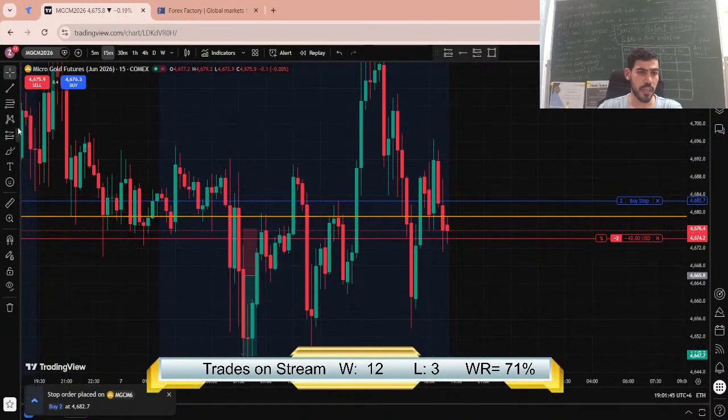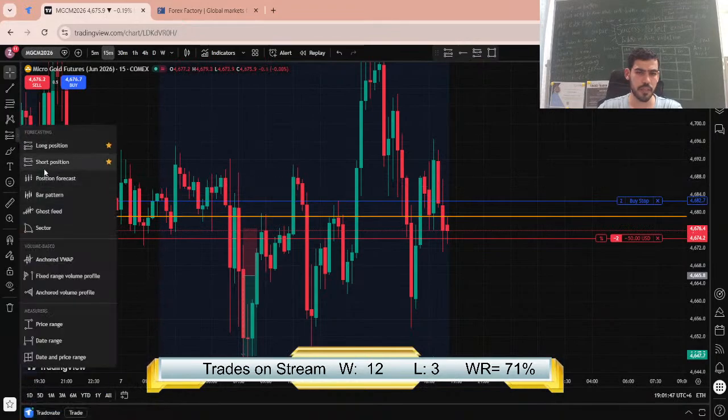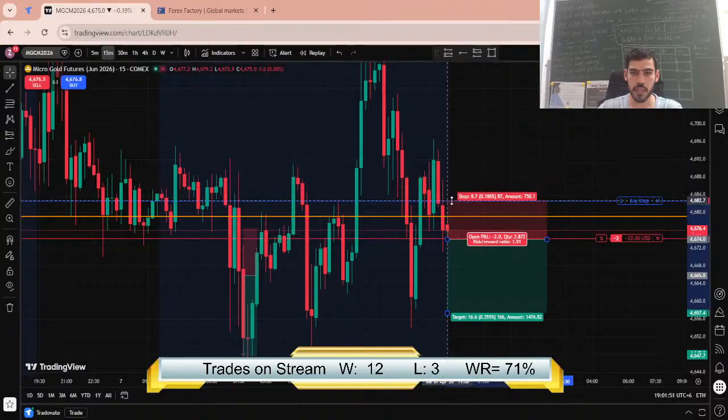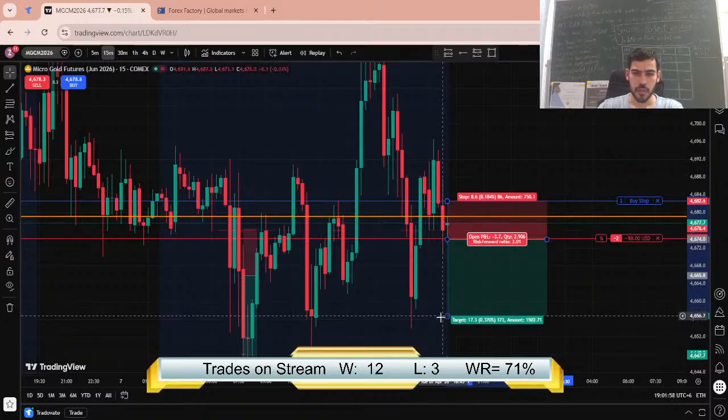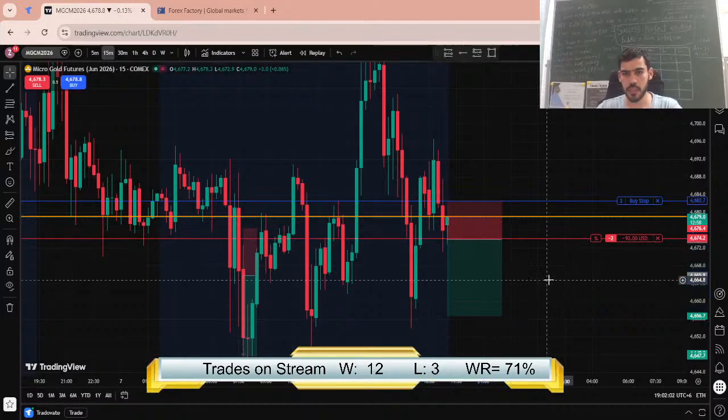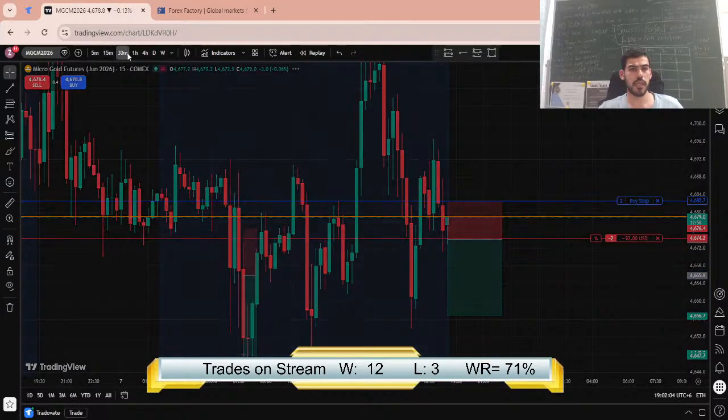We have clean range to the left hand side. As you can see here, guys, we have clean range. This candle created a top wick and then it went to rebreak its own low. Yeah, it looks like it's rejecting now, but I think I would be very fine if it hit my stop loss.